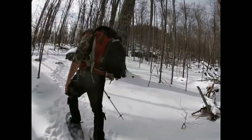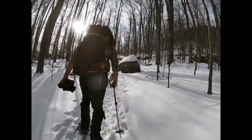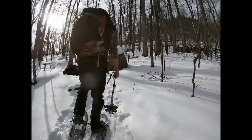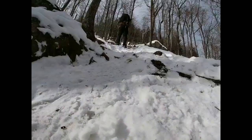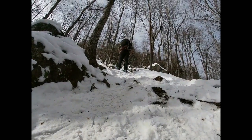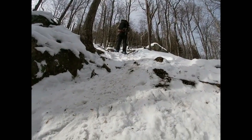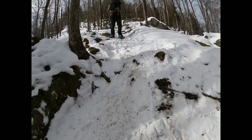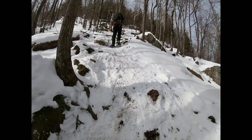Piece of cake. I'm walking the Adirondack Park. Better Adirondack miles. Now we're probably pretty close, probably 100 yards or so. Hopefully we get some idea of what the elevation is. Pretty steep up here.